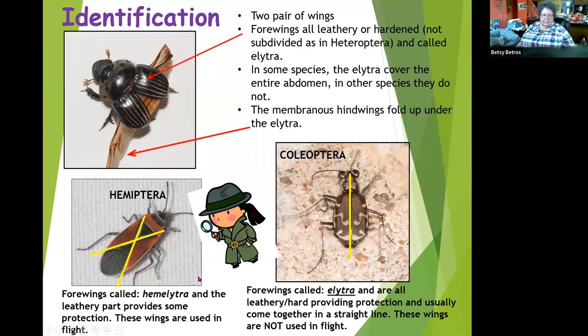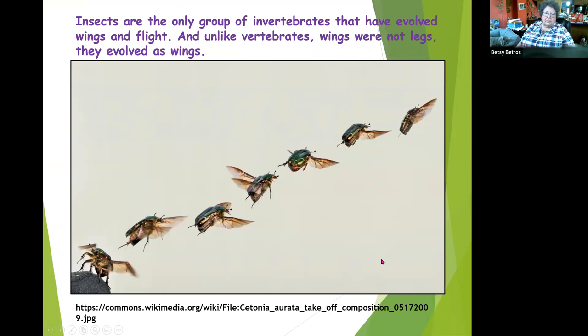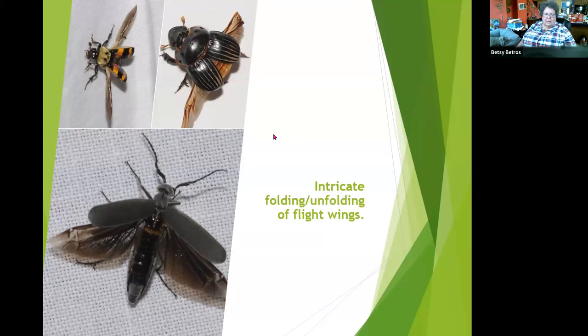Now, insects are the only group of invertebrates that have evolved wings and flight. No other invertebrate can fly. And unlike vertebrates, like birds and bats, where wings are modified legs, insect wings are actually a unique bodily appendage. So kind of fascinating. I didn't take this picture, but if you want to take a look at it, there's the connection. So these bugs, these beetles, and I still say bugs, lots of entomology people say bugs, it's just sometimes easier. Anyway, these are beetles.